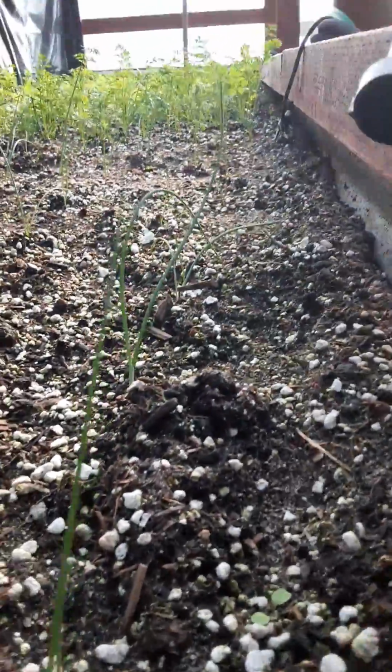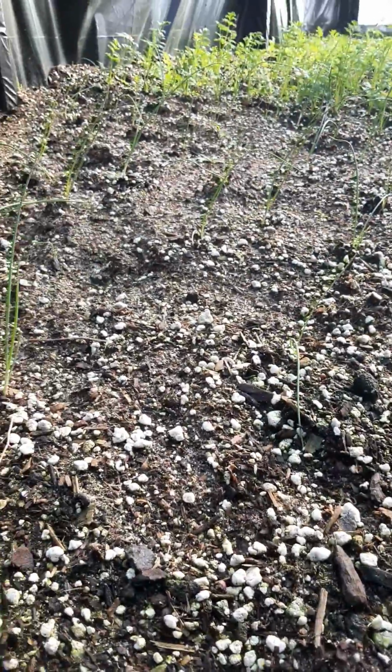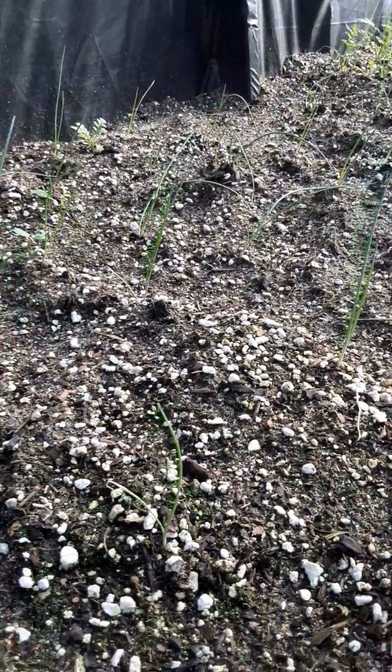Okay, then we're moving over here to the red onions. You can see they're kind of hard to see, but they're pretty big. They're getting there, sticking up all through this field.